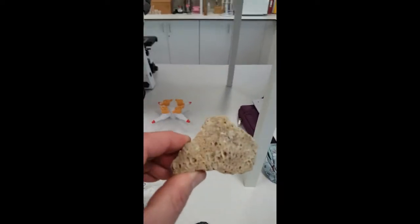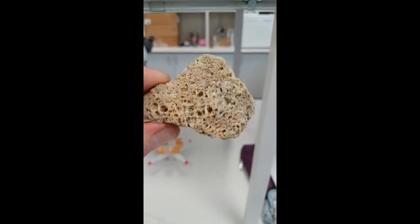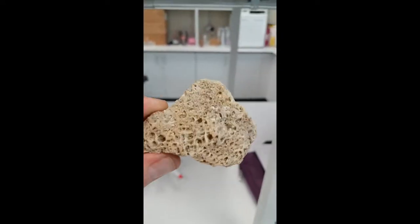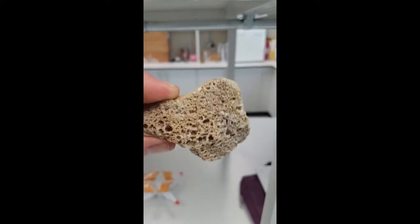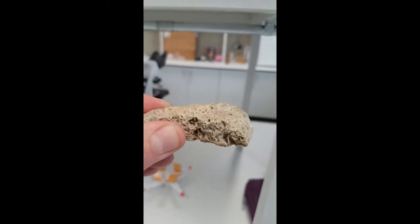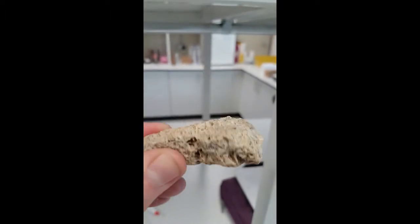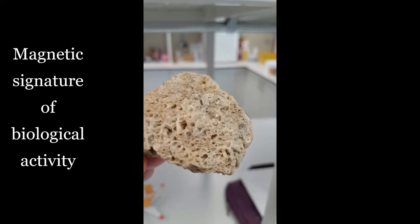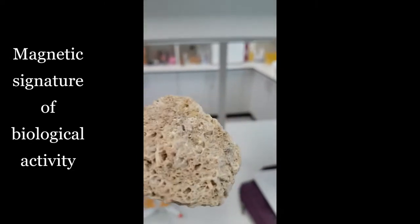What we have here is an iron-rich sulfate sediment formed in acidic environments. This is actually from southwest Spain. And preserved inside of there are trace fossils of biological activity, algal mats and algal streamers. It's interesting to see if there's a magnetic signal associated with past biological activity. Is there a magnetic signature of past biological activity?